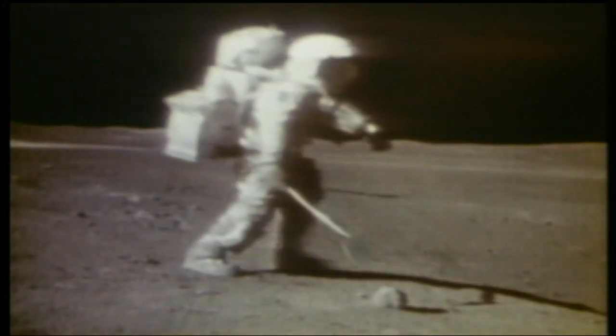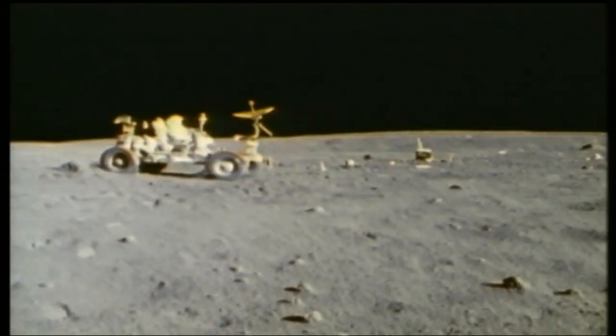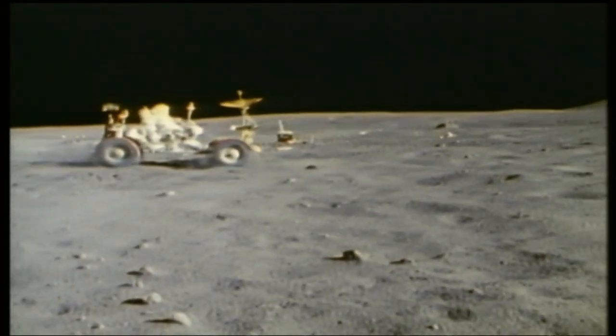There would be one more stop before they got back to the lunar module. With astronaut Duke acting as action photographer and Young as driver, they put the lunar rover through a full test.